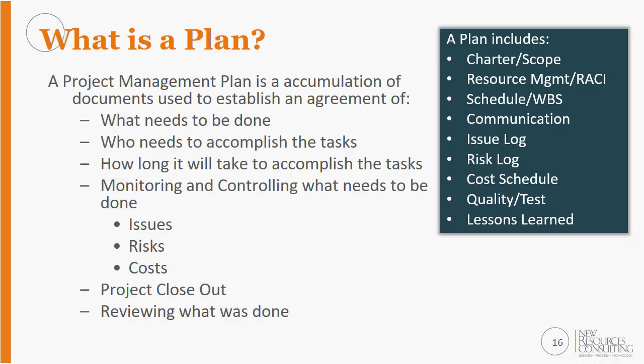All right. So what is a plan? So many people use the word project management plan and what I would call project schedule interchangeably. In reality, the project management plan really includes a lot of different pieces, and we're going to talk about each of these pieces. And this is the documentation by the end of the week that Jill will have sent out to anybody who is interested.